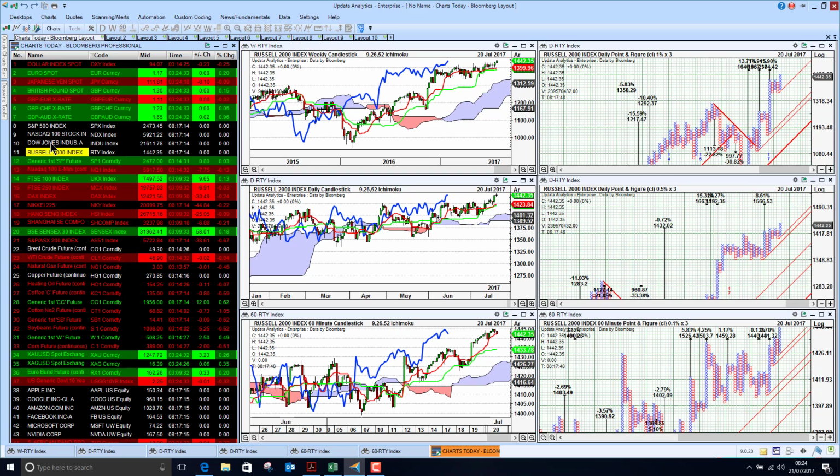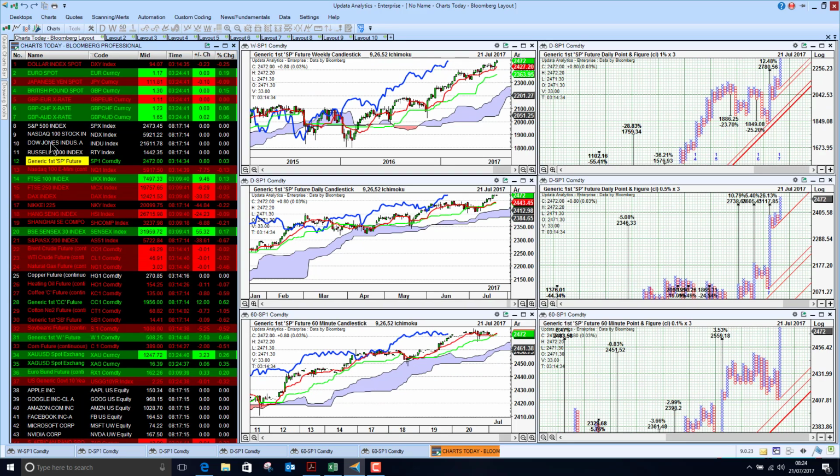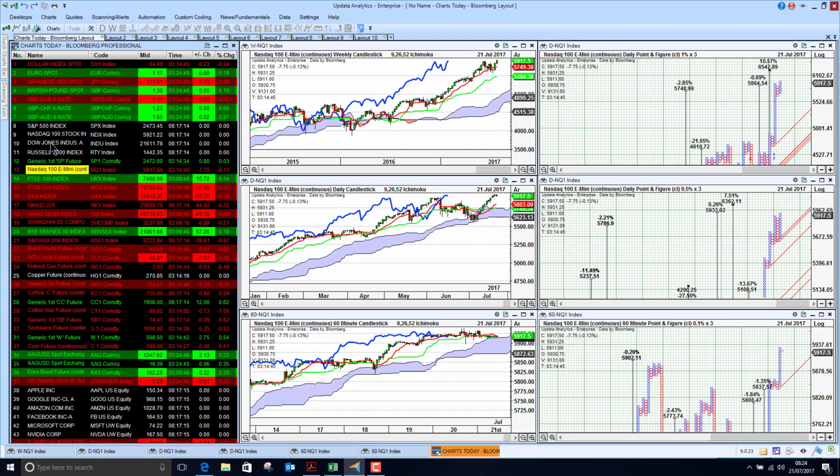The Russell 2000, top 2,000 US stocks, also breaking to new highs, so this is very bullish for the broader market. The S&P future virtually unchanged for today, and the Nasdaq E-mini just down very slightly, so no clear direction on which way we will open there today.